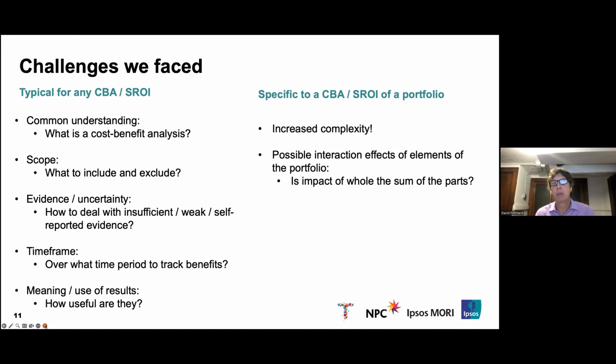The ones that I think were particularly notable for us were the size and the complexity. With 8,000 grants, what do you do with that? That's a huge thing. And the possible interaction effects as well. I mentioned the role of IAG services on top of direct frontline services. They are clearly mixed in a way that means you can't do those independently. You have to think about how they work together.